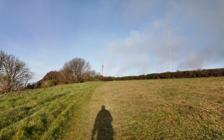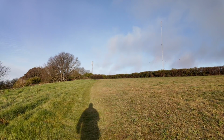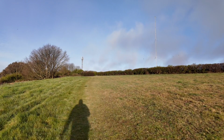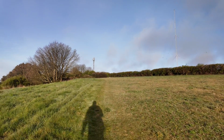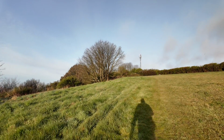Not much sign of any visible migration here this morning. Any hirundines coming in off the sea, swallows or martins, and no finches going along the coastline, or meadow pipits coming in off the sea. Definitely that time of year, but not much in evidence at the moment.